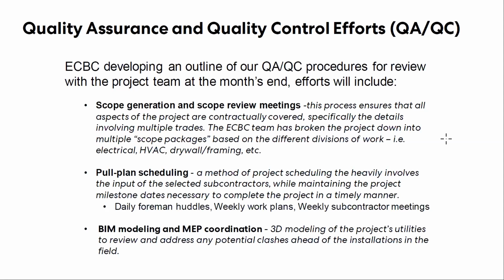The second bullet is pool plan scheduling. So it's a scheduling method that heavily involves our resources, who are the subcontractors in this case. We ask them to come forth with their knowledge and their understanding of their scope of work to help influence our overall schedule. So what we give them is kind of a big picture milestone schedule and say, your activity needs to start on date A and end on date B. And then it's up to them to determine how they're going to get there. And what that does is really garner the buy-in and gets them excited about the work and gets them understanding their work and how they need to coordinate it on their end and internally.